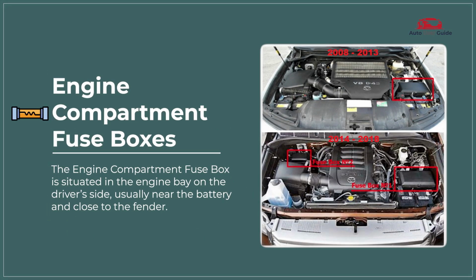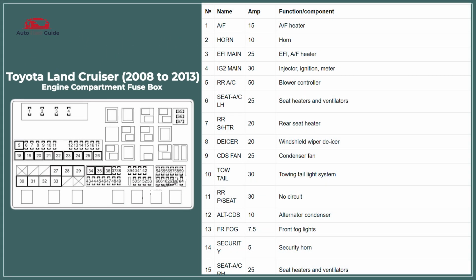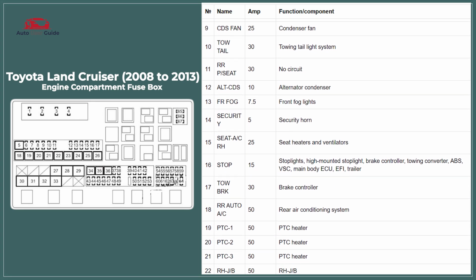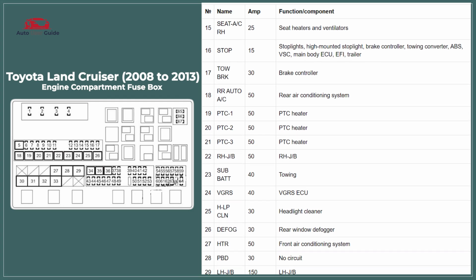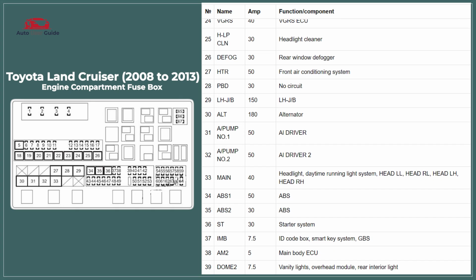Engine compartment fuse boxes. The engine compartment fuse box in the Toyota Land Cruiser 2008 to 2013 protects major underhood systems such as the engine management, cooling, ignition, and charging circuits. It features a clearly structured layout with high-capacity fuses and relays to ensure reliable performance and easy servicing.